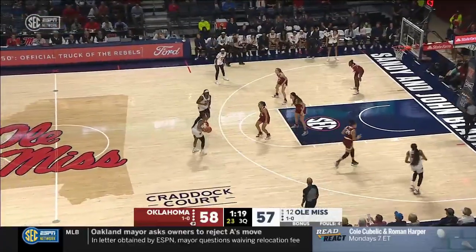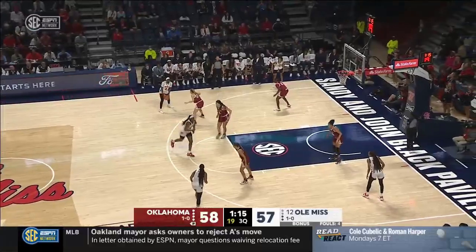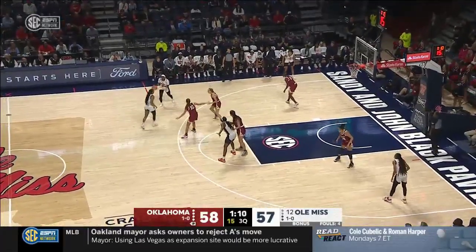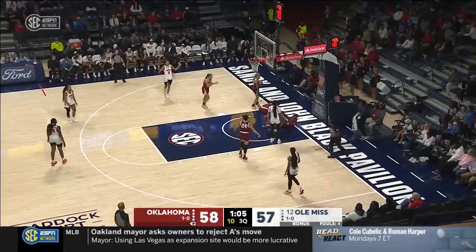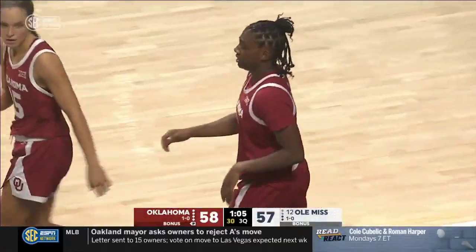Aubrey Jones, you could tell she was going to the basket. She now has 9 points. But great heads-up play. Nobody switched on her. She kept going. Oklahoma takes back the lead with that one as we approach the 1 minute mark remaining in the third quarter, and an offensive foul called on Ole Miss.